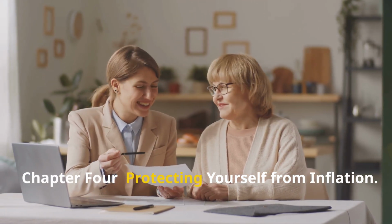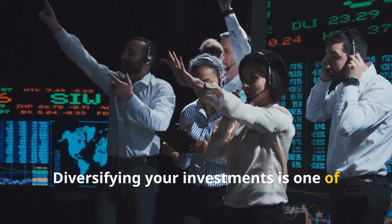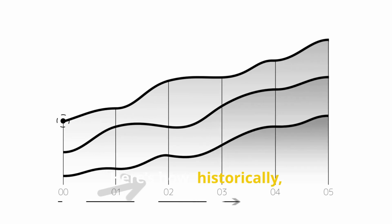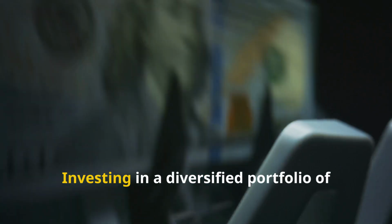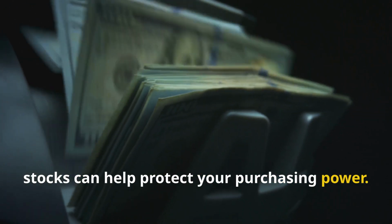Chapter 4. Protecting yourself from inflation. Diversifying your investments is one of the best ways to protect yourself from inflation. Here's how. Historically, stocks have outpaced inflation over the long term. Investing in a diversified portfolio of stocks can help protect your purchasing power.